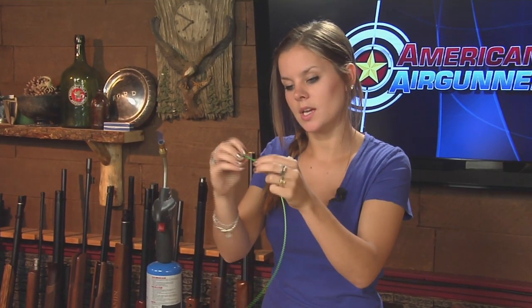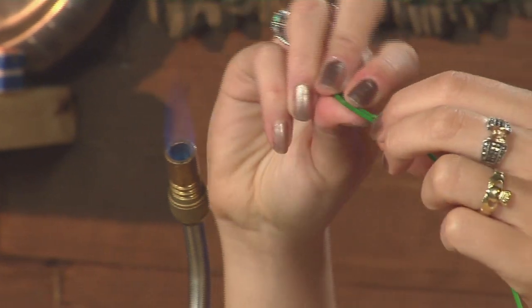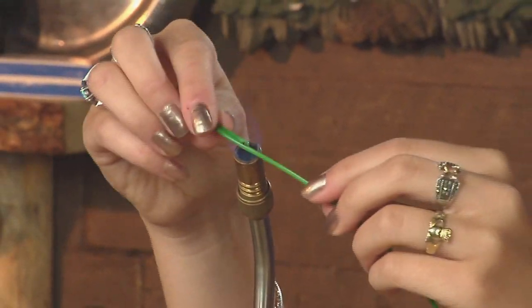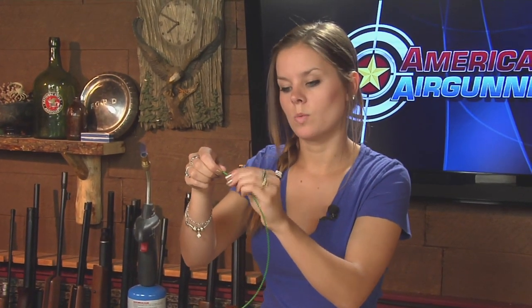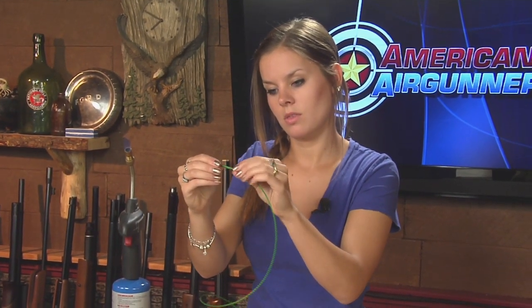Once that's nice and tight, the next step is to heat the end up just enough to weld it to itself. So I'm gonna go ahead and do that. Once it's stuck, I'm gonna pass it over the flame just so it can heat up. Once you feel that your weed trimmer line is welded to itself, you can go ahead and test it out. Pull it apart to make sure it's nice and tight. I think I've got a pretty good loop here, so I'm gonna go ahead and clean my barrel.